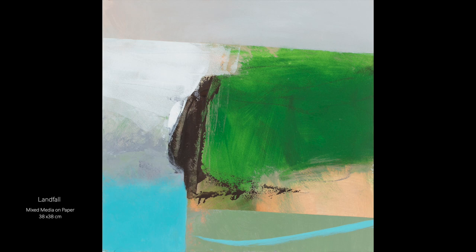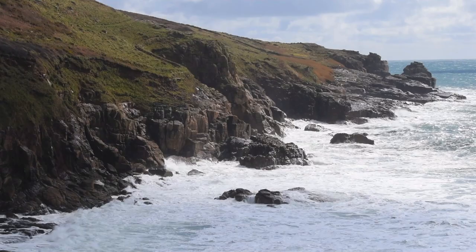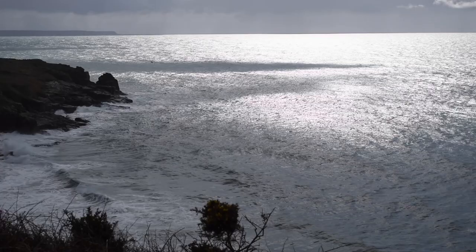I think the fact that these structures are almost becoming anchor points allowed me to be much freer elsewhere in the painting. So some of the areas might represent a harbour wall or even a window frame. So against that, I want to try and create this very airy feel, which is adding to the feeling of landscape and being outdoors.